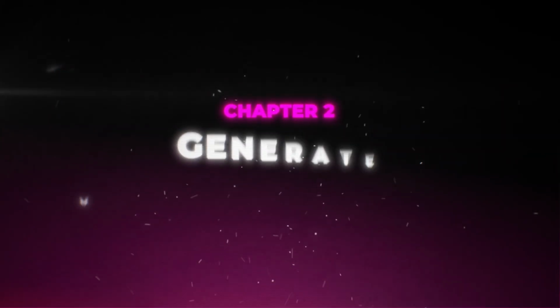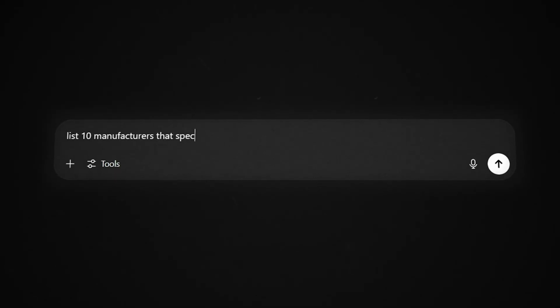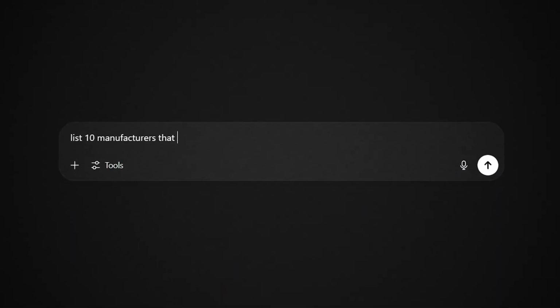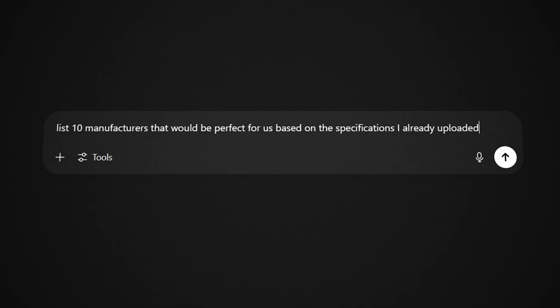Chapter 2, generate manufacturer leads. So based on all of this product description that you've uploaded for what you're looking for, the next step is to write a prompt like this. List 10 manufacturers that specialize in blank. And for our brand, I'd write list 10 manufacturers that specialize in heated clothing and manufacturing heated clothing. Or you could say list 10 manufacturers that would be perfect for us based on all of the specifications I've already uploaded.